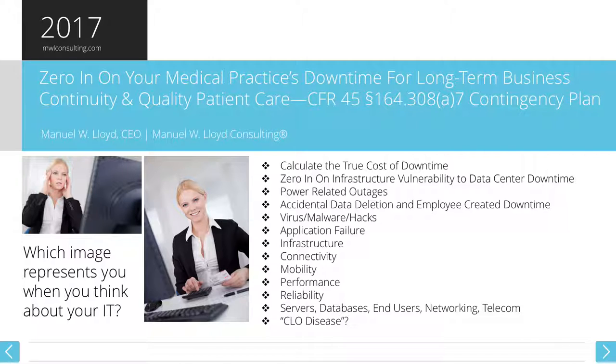CLO disease. That's what I've been trying to get to here. CLO disease is a disease that executives get when they either get burned out, or they just don't care, or they are too afraid to admit that they don't know more than the IT person. If you're in that situation, that means you're not communicating well, and you contract CLO disease. Now, it's not a real physical disease, although some may argue otherwise. But CLO, my little acronym, means Chief Laissez-Faire Officer, where you say, let the IT people worry about it.